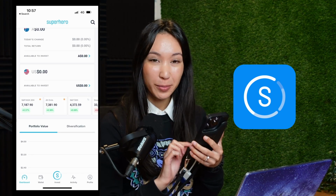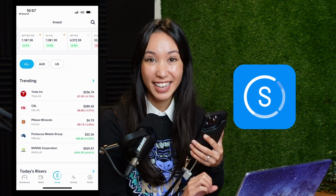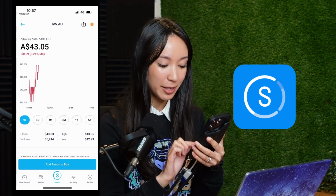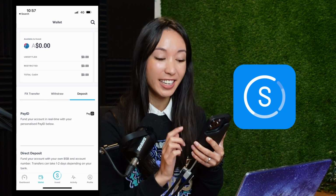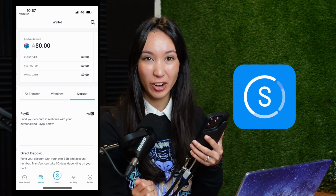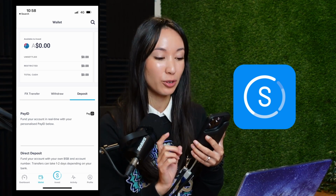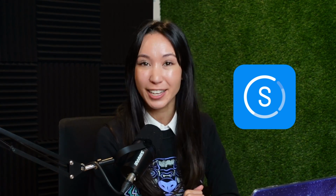So let's take a look at the Superhero app. To make an investment, I simply click on invest. Here it has a list of different shares and ETFs. And to make an investment, I simply click on add funds to buy. It will give me more information about how I can deposit money into my Superhero account. And if I did have enough money in my account, then I would simply be able to purchase this share. As you can see, the Superhero app is very easy and seamless to use.